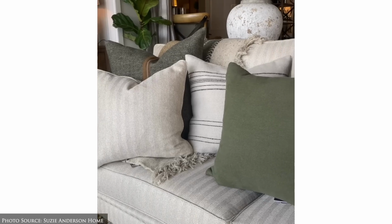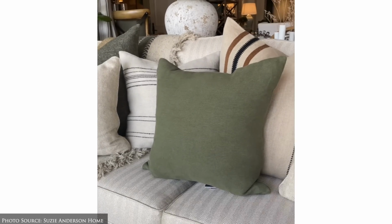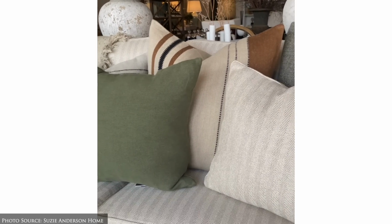Microblend inserts are a superior vegan alternative to polyester. Microblend inserts maintain their plumpness, are hypoallergenic, mildew-proof and machine washable.